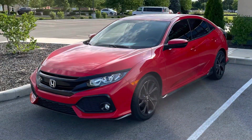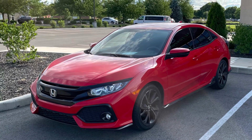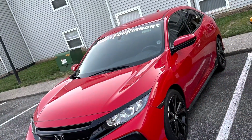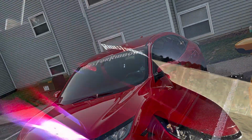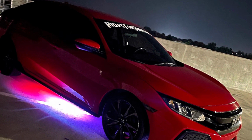So when I first bought the car, it had 61,000 miles on it, completely original, didn't have anything done other than the window tint. About a week after I bought it, I ended up changing out the side markers to a switchback smoked look and added the banner that you see here. I also added underglow on it because I've always had underglow on all my cars.